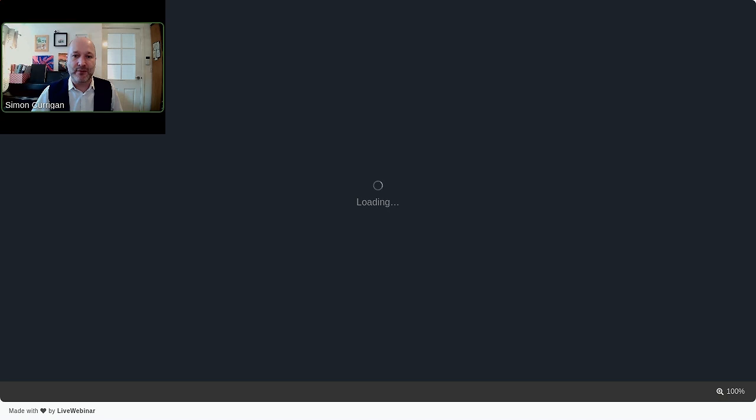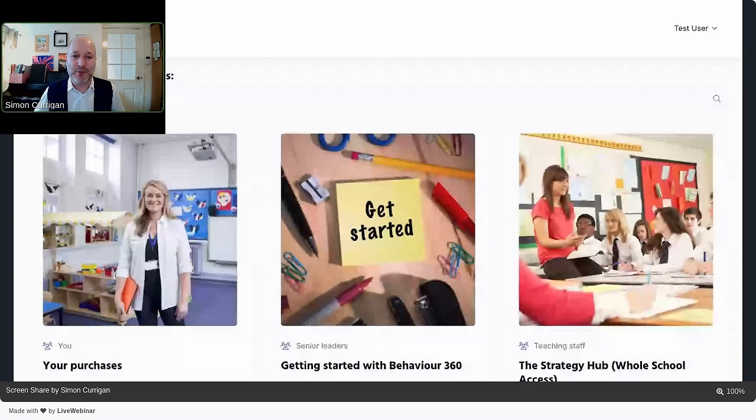So what I'm going to do is, before I explain the 2 methods of approaching, I'm just going to show you what the materials look like and where to find them inside your Behavior 360 dashboard. I'm just going to share my screen. There we go. So this is what it looks like when you sign into your Behavior 360 dashboard.